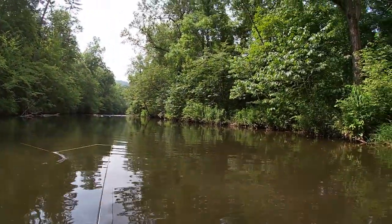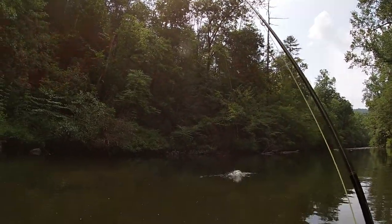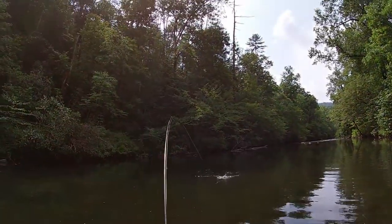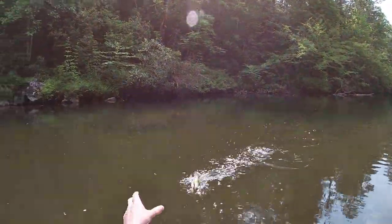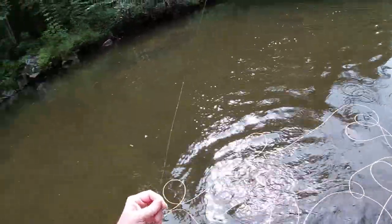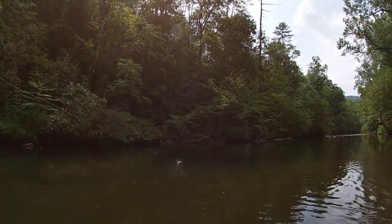Whoa. It's getting deeper and deeper. Oh shoot, one hit. I felt the tug. Well, yep, we got off. Imagine a 10-inch smallmouth. So this morning, my smallmouth trip went south.